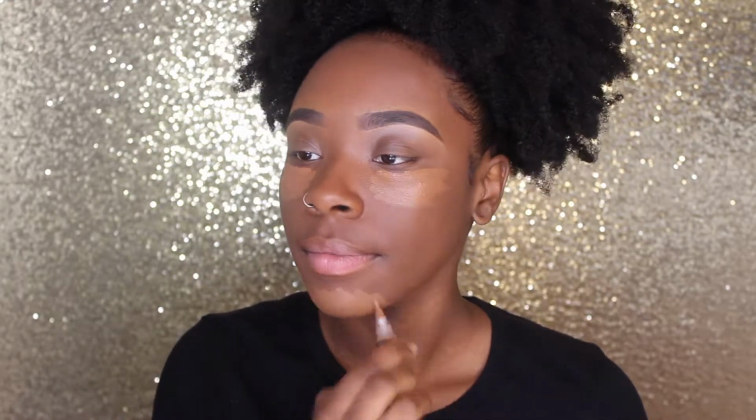So next I'm going to use LA Girl Pro Concealer in Chestnut, and we're going to use this to correct. I'm going to use a beauty blender to blend this out, and I'm just using the same one that I use to, what's this called? You know what I mean.